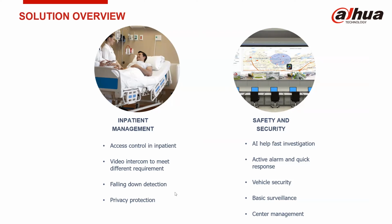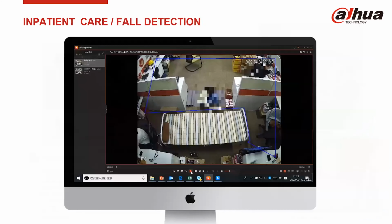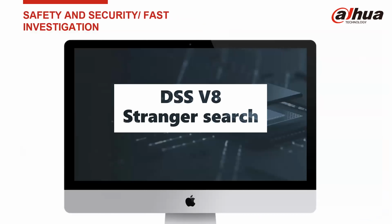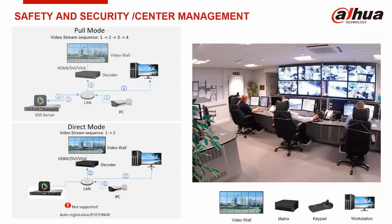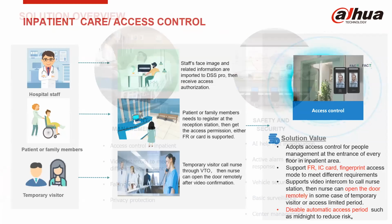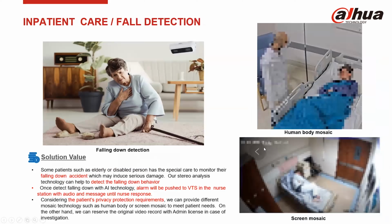Then we have privacy protection. So I think you really wanted me to emphasize on privacy protection. For privacy protection, we have this. I'll show you. Where is privacy protection? Okay, right here. So what happens is we install this dual lens camera.